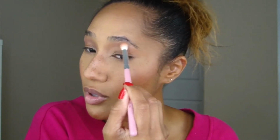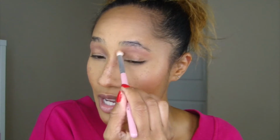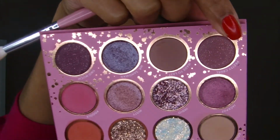It's beautiful. It's exactly what I thought it would look like. I love when shadows do that. When you look at an eyeshadow in the pan and you're like, this looks like it'll be this color, and then you put it on your eye and you're like, yes, it's the color that I thought it was gonna be. Now I'm gonna go in with this shade called Pretty Cool, which is right here.